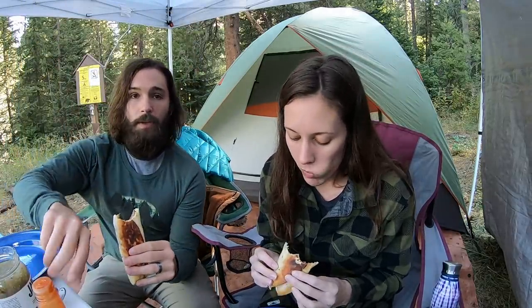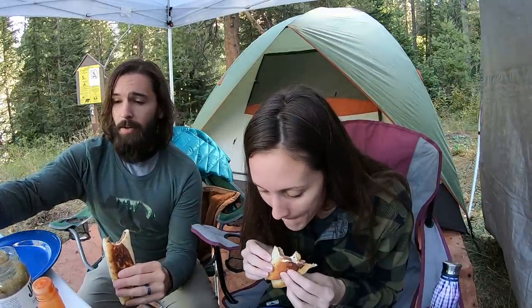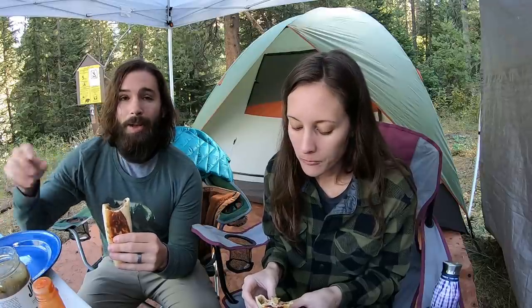Morning, everybody. Hello. We are still in the Bridger-Teton National Forest, right on the edge of the Teton National Park. And we have been camping here for 2 days. We think that we are about to pack up and go try to find something else. I think we're going to move on.